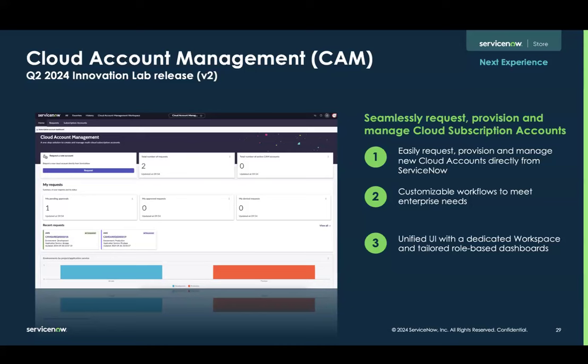And as a matter of fact, with Q2, we have introduced huge improvements to it by improving the interface, by introducing new personas. But you will be wondering, yes, but what is Cloud Account Management? It's essentially a new single pane of glass from where users will be able to request new cloud accounts, and from where approvers and provisioners will be able to review and fulfill those requests, so that you have full control of your cloud accounts, and you can really manage those in the best possible way to optimize spend and to optimize resource consumption.